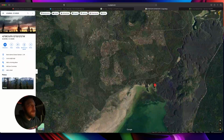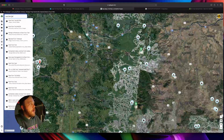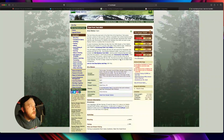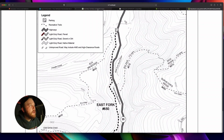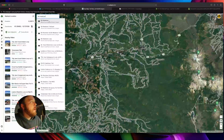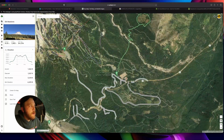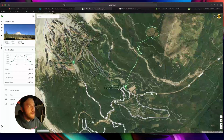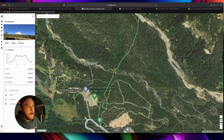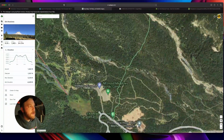East Fork Trail. Let's go type it into Gaia. East Fork Trail, East Fork Trail number 33. Is that the right one? Let's just go type in Elk Meadows on Gaia. Elk Meadows, Mount Hood National Forest. Boom. Okay. So let's say we're going to go fishing in this general area. It looks like maybe we'll be fishing the White River or this Clark Creek here. Yep. There it is. Elk Meadows Trail number 645.